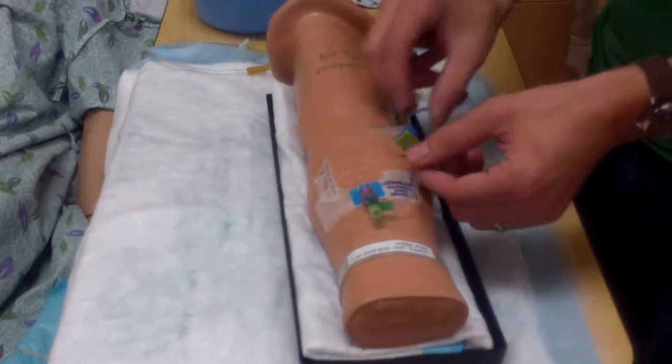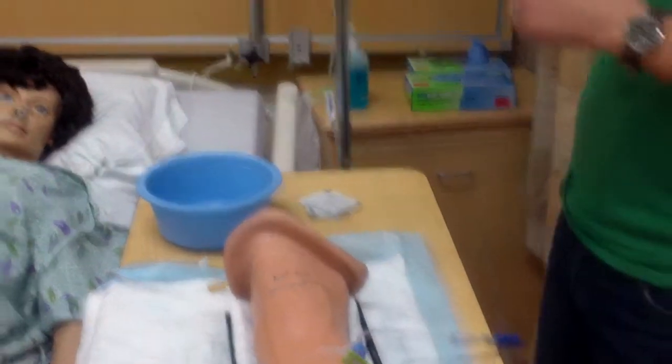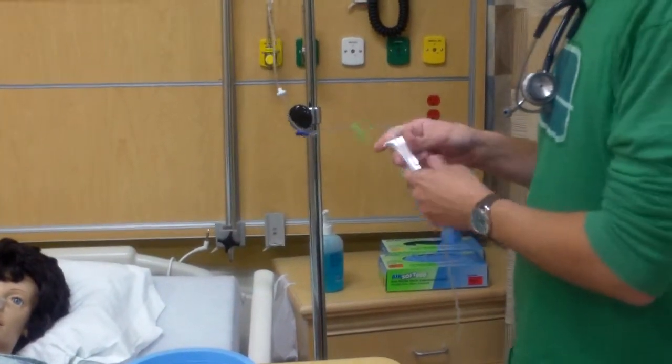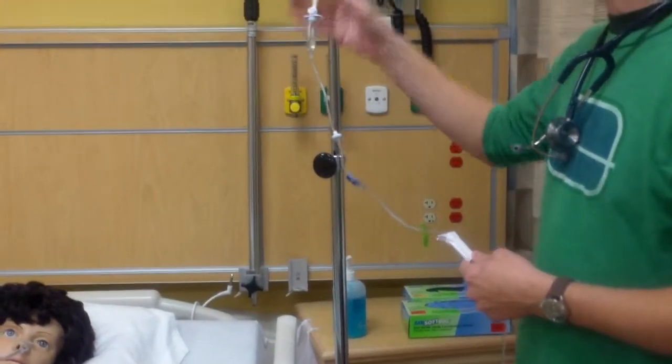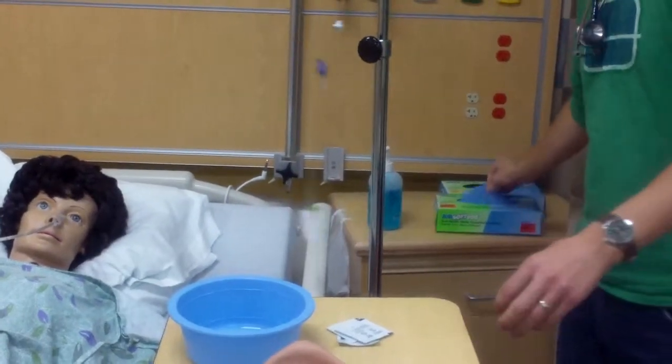So that's good. I'm then going to trace the tubing back from the site. I'm going to find my tubing. Make sure my tubing is intact. No kinks in it. Everything's good. It's patent. It's good, and it goes all the way up. Okay. So that is good. So next I'm going to start to prepare.